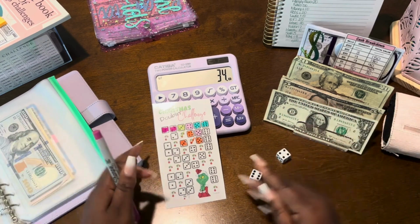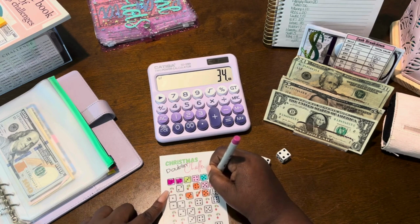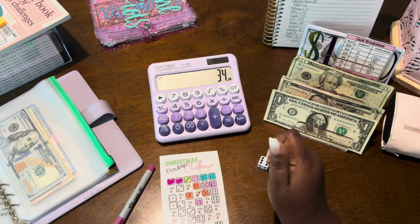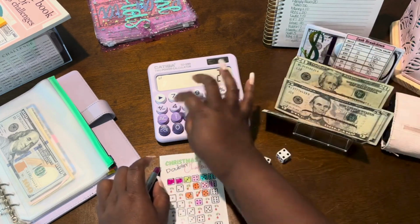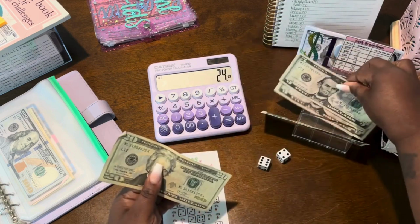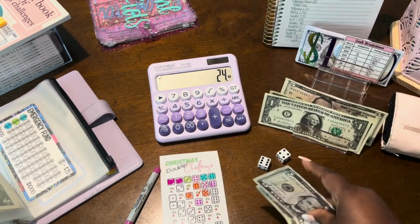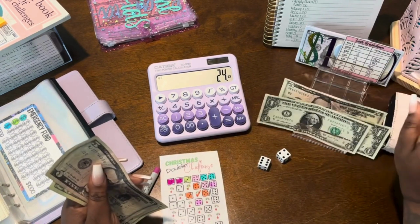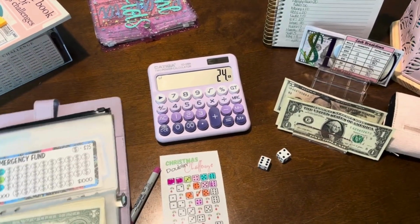All right, 6 times 4. 6 times 4 is 24. And so we have 24, 20. Okay, we can do 25 and take out a 1. And I honestly think if we roll again, we'll really be pushing it because we only have $7. So I am going to honestly stop there.